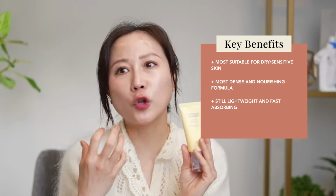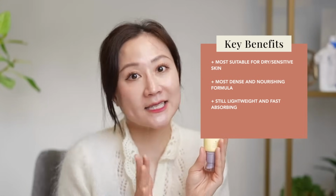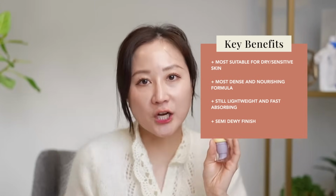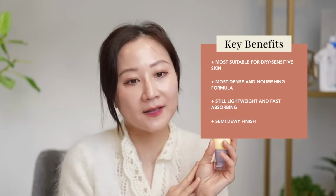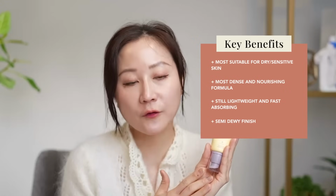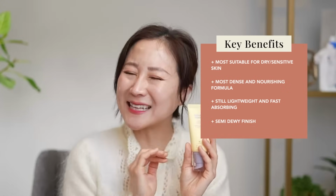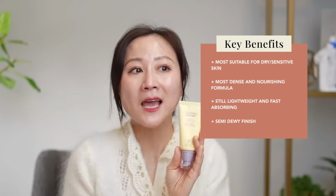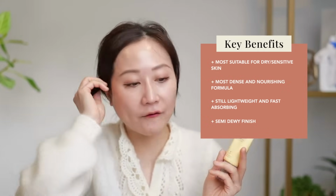It does not look shiny or feel heavy. It still has a semi-dewy finish, but of all the textures, as I'm swatching this on my skin, the best I can describe is that this is probably the most nourishing. So with that, I think it's best suited for those with sensitive and dry skin to use on a regular basis, but it's still very lightweight. And honestly, compared to a lot of US sunscreens, it is still by far very elegant and not heavy.